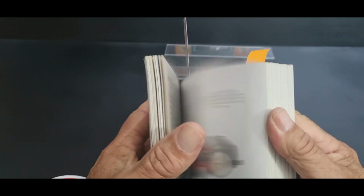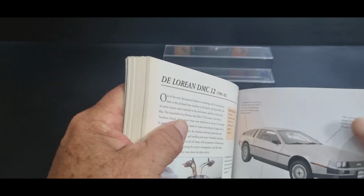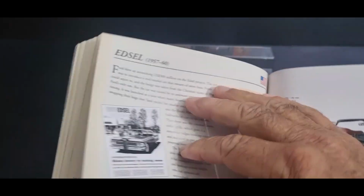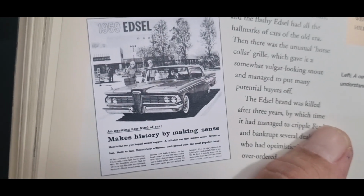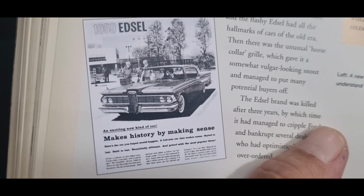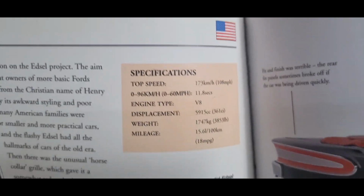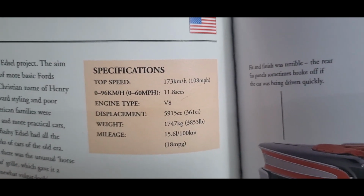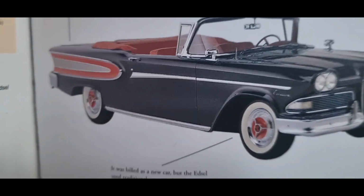The last time we looked at this book, we were finishing on the DeLorean DMC-12. So the next one in this chapter is the Edsel from 1957 to 1960. There's the brochure: makes history by making sense. An exciting new kind of car. The specs, this is from America by the way, as if you didn't know. 173 km per hour top speed, 11.8 seconds to get from 0 to 60 miles per hour, and it had a V8. There's a picture of the car.